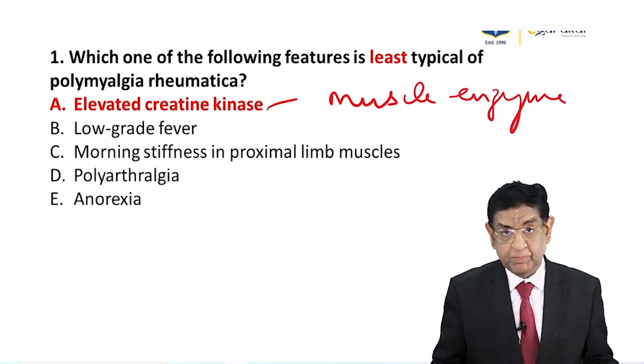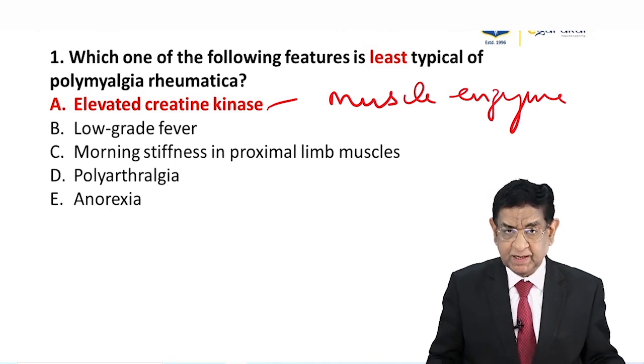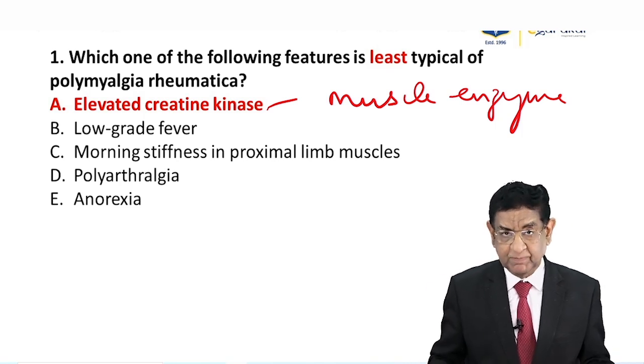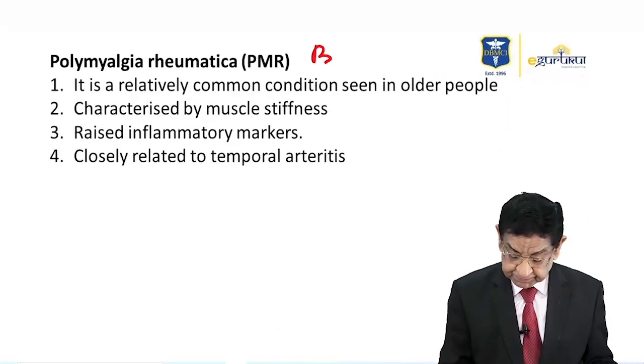Let's learn more about the basic concepts of polymyalgia rheumatica. Then you will definitely be able to understand better why it is not the answer, and why the others are features of polymyalgia rheumatica. So, basic concepts.